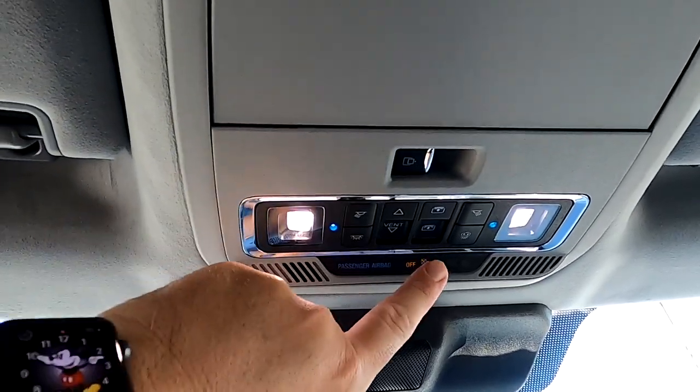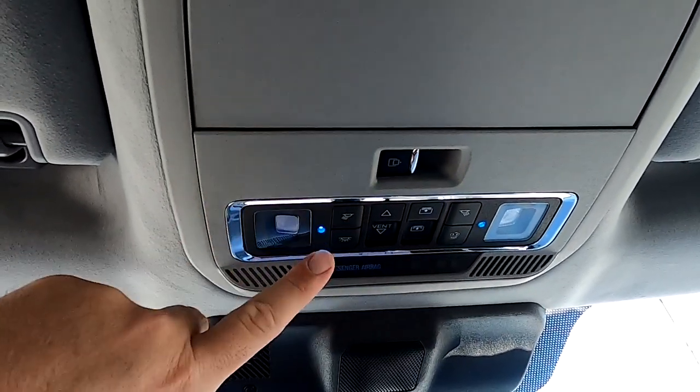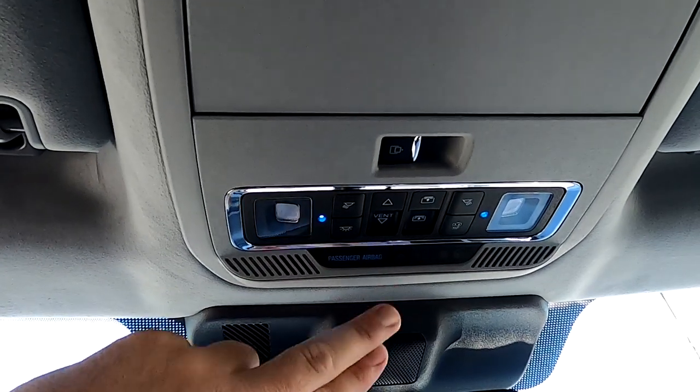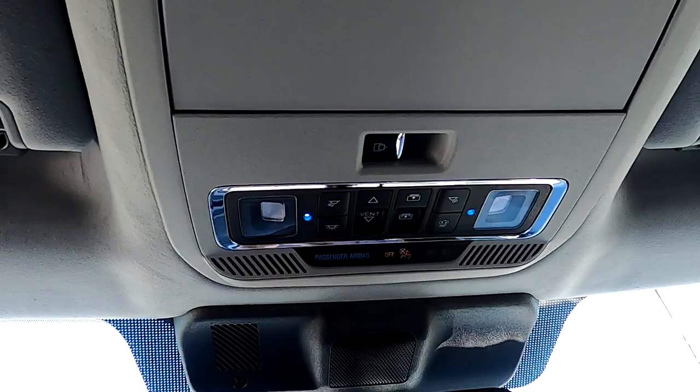You also have individual map lights here, just LED map lights. Blue accent lighting here, power moonroof controls. It's a panorama sunroof, so you have shade and your glass control here.